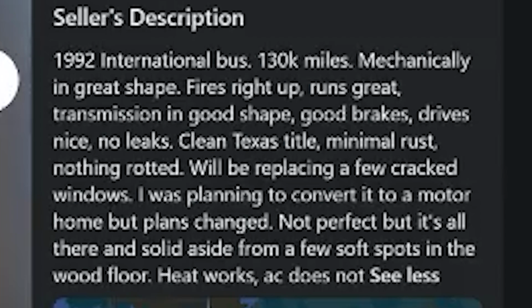We'll be replacing a few cracked windows. I was planning to convert it into a motorhome, but plans changed. Not perfect, but it's all there and solid aside from a few spots in the wood floor. Heat works, AC does not.